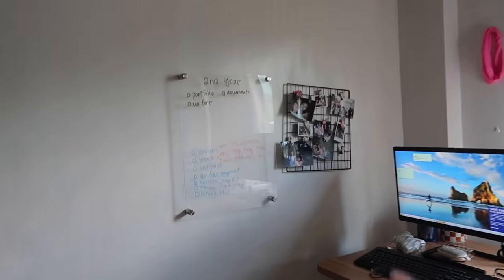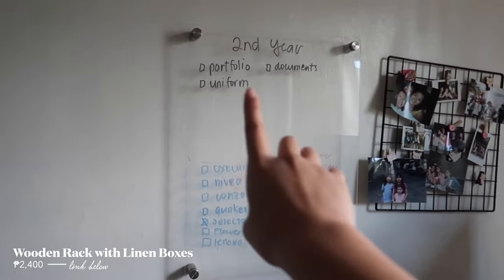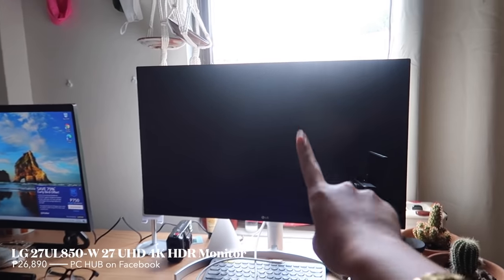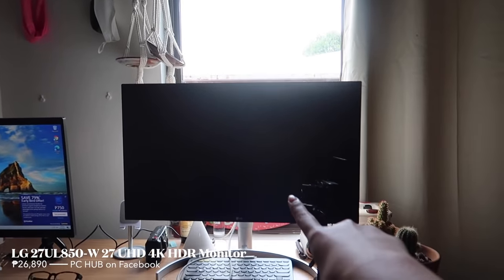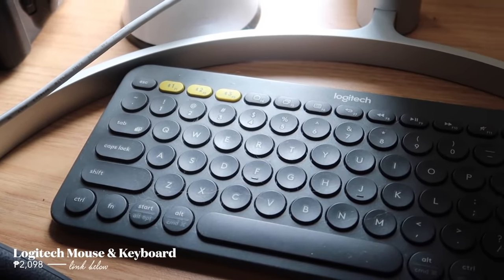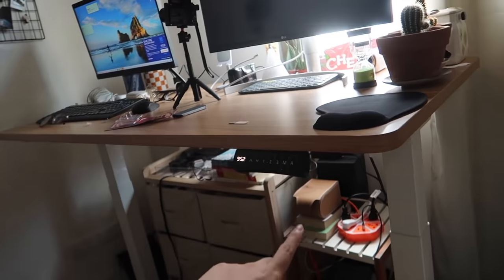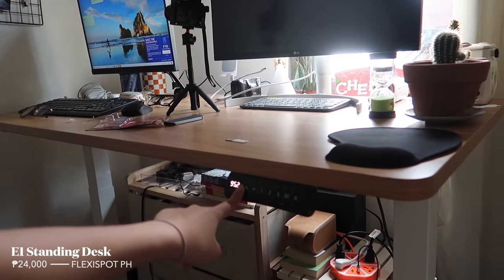How about I do a mini desk tour. So this is from Shopee, an acrylic board. I assembled this myself. This is an LG monitor. This is very nice. It's super HD. You can't see any pixels. Logitech K380, the M350 Pebble mouse. It's a standing table there.